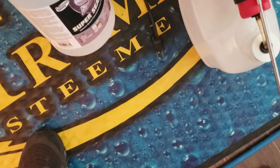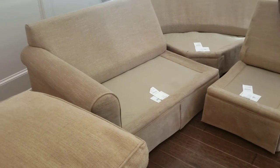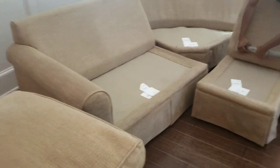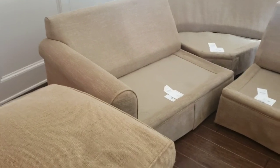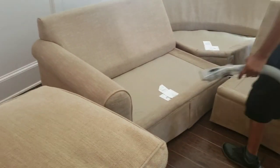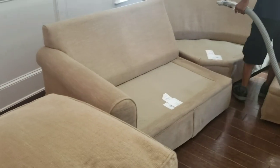So I'm going to go ahead and get a whole new gallon of Sager Sealer, which I use on all my upholstery. And I gave him the price of it. It's half the price of the cleaning. And again, guys, he appreciates that I even offered it to him because it's going to benefit him, not only having it cleaned, but also having it protected.